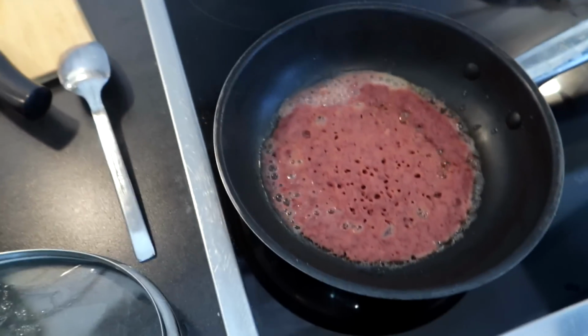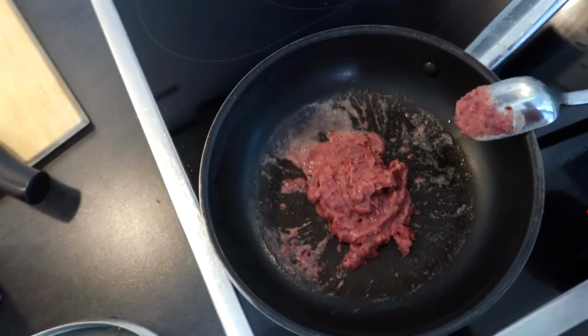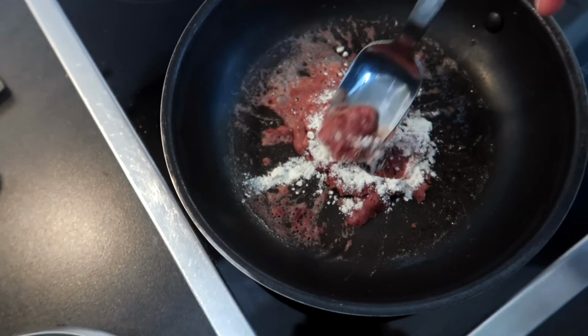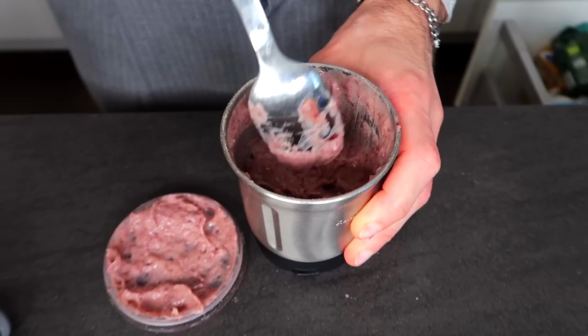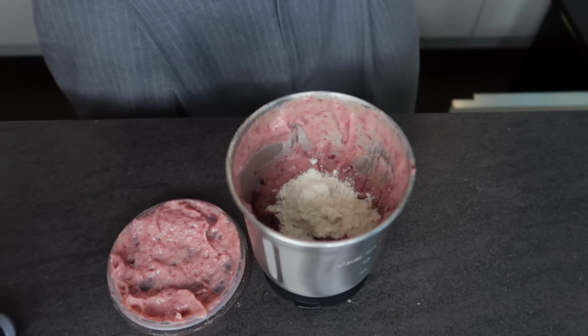Well, it's not a pancake. There is just no binding agent. Maybe I can still add some flour. Alright, whatever. This needs more flour. I don't know, you guys. Maybe I'm not so good at this.